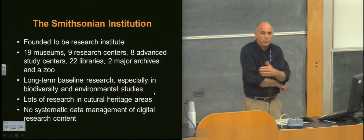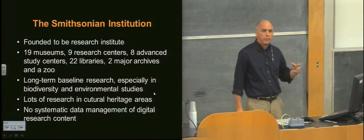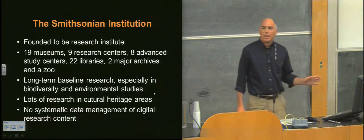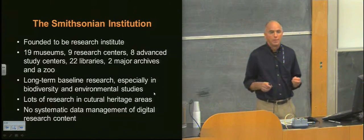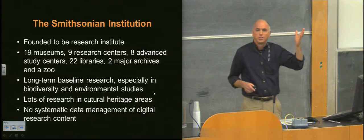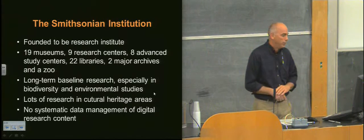We also have, in the museums especially, a lot of research going on in cultural heritage areas: history, art, all those things. The curators and the education people in the museums are creating new information. And almost none of this is going into any kind of systematic management at all. It's literally classic: on a file system on a server under someone's desk, except for SAO. SAO runs the Chandra X-ray Telescope, and they're on contract to NASA, so all their data goes to NASA. So they have really excellent management, but they're an anomaly at the Smithsonian.